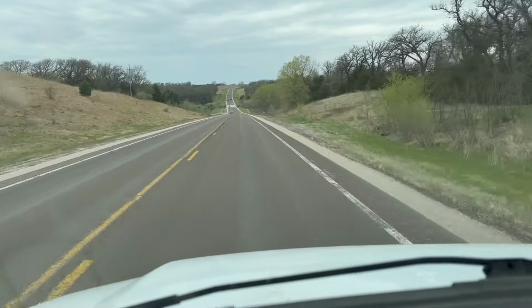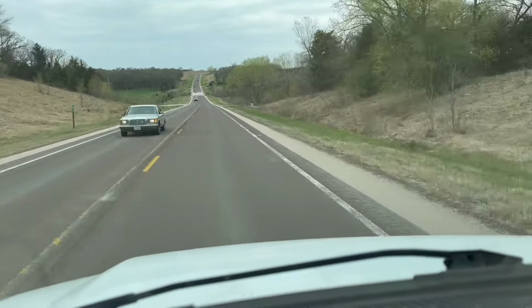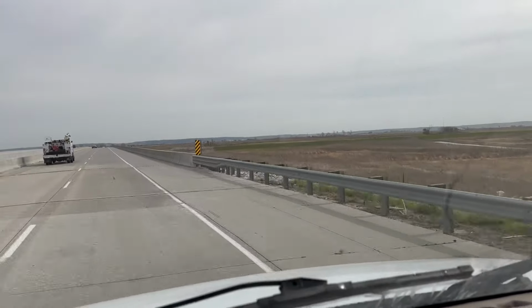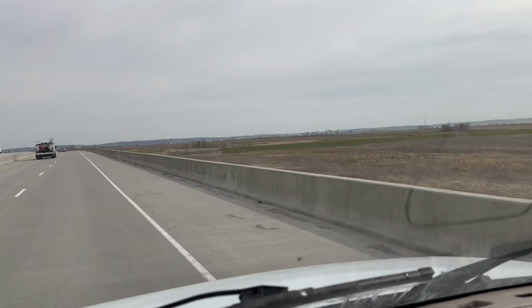But we are rolling back into prairie country, the flatlands, heading for the Pony Express headquarters and the frontier town of Abilene, Kansas. Jump on board.